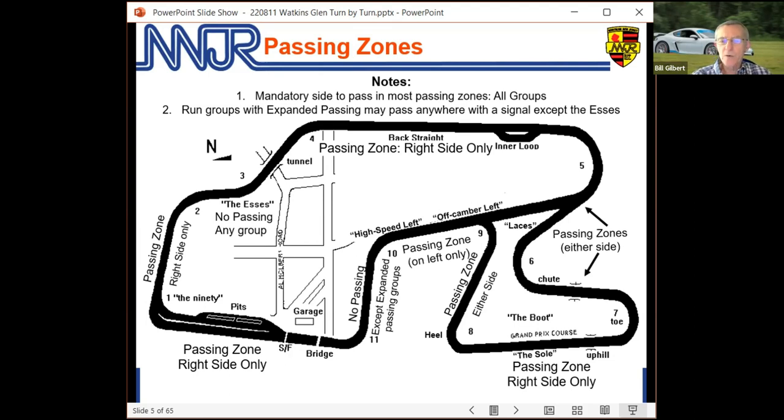Now, the next 2 passing zones here are where the line crosses the track. So we don't have a mandatory side to pass on in this case. Coming down the hill between turns 5 and 6, most student drivers and many of us, frankly, I recommend that you pull to the right where you're going to want to be for turn 6 anyway, and send a car around on the left. Most drivers and most students find that easier than sending a car around on the right. If the car is literally right behind you exiting 5, you can send them around on the right side, but otherwise it's easier to send them on the left.